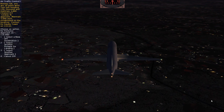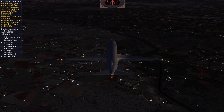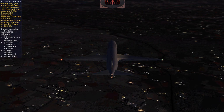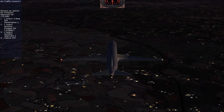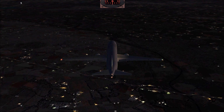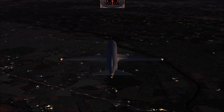Boeing 736, you are 384 miles west, clear turn left, heading 120, descend and maintain 3000, approach ILS runway 9 left, maintain 3000 until established on the localizer, contact the tower on 118.65. Turn left, heading 120, descend and maintain 3000, cleared ILS runway 9 left, maintain 3000 until established. Tower on 118.65, Boeing 736.